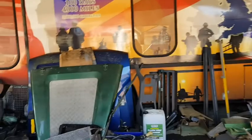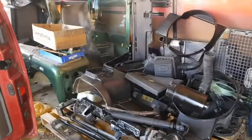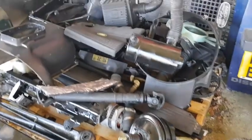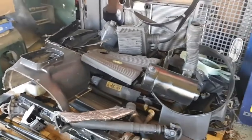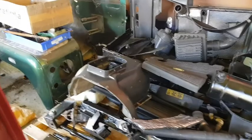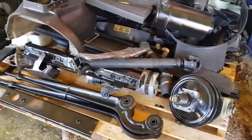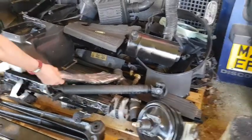So basically this week, the weather wasn't brilliant, so we worked inside today. And what we did is we cleaned up all the parts we've got. All this stuff is in a right old mess. Been in the vehicles for 20 odd years or whatever it is. So we've been busy cleaning the parts up, giving them a bit of paint. John's not been that busy really, if I'm honest.